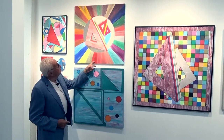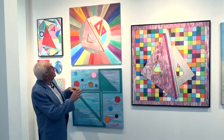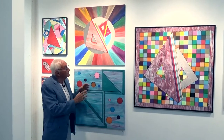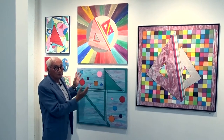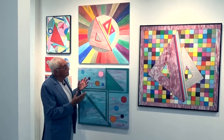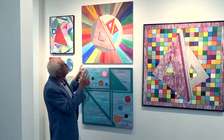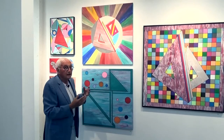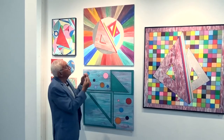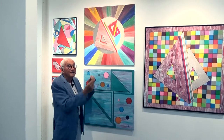This painting is a 2020 painting that I did, and I call it Starburst because that was the feeling that I got when I completed it. And again, I started with the background colors, and I don't know how to explain it, but I just wait for the feeling to come to me, and I sort of connect the dots.